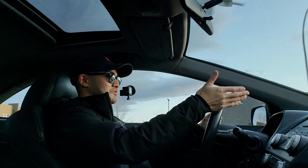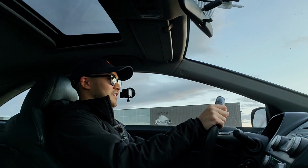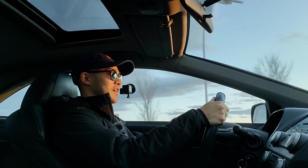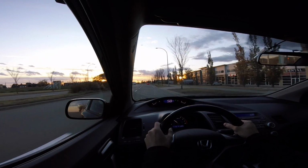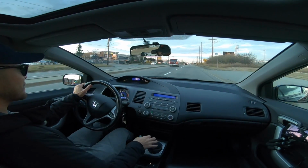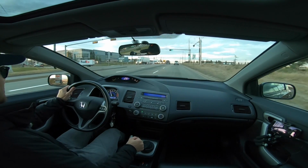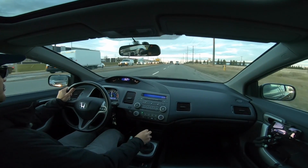I didn't realize how much I would like the digital speedometer, especially when you're used to using cruise control a lot on the highway. Just really nailing down your speed to the kilometer is really nice on this digital display. The fact that Honda went digital for the speedometer but left the tachometer as analog, I think that was a perfect touch.